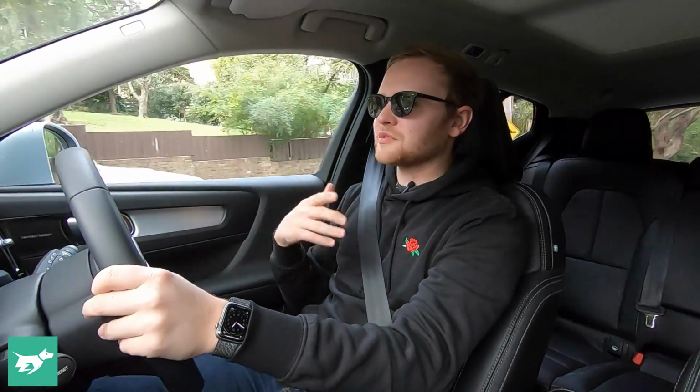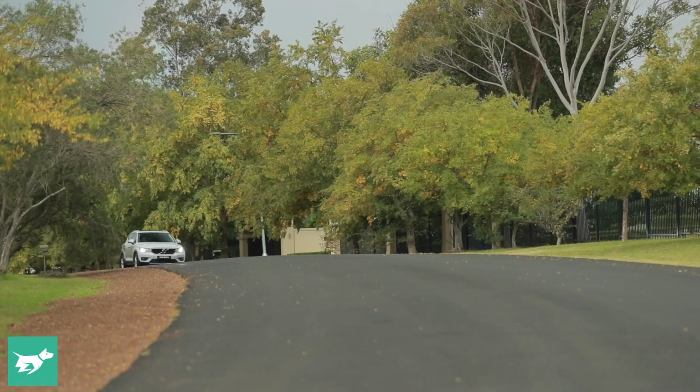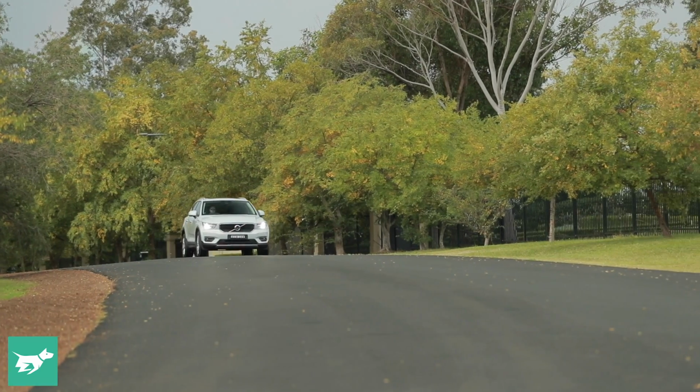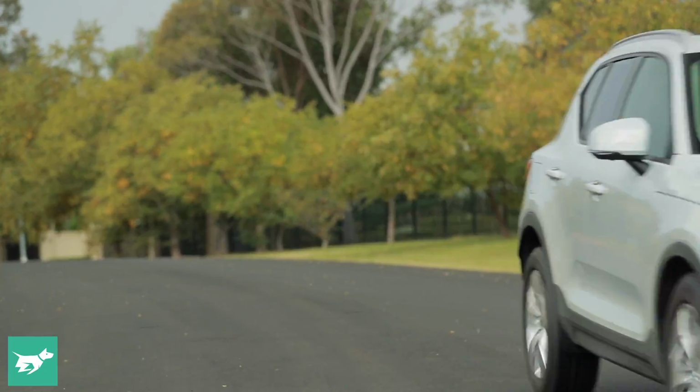Instead, it really is about cosseting you, both in terms of suburban driving like I'm doing now, or on the highway, which we did plenty of as well, and also on country roads where it just has a nice flowing demeanor. This is a car that you want to drive at sort of 7/10, not really at 10/10, and that suits me just fine.